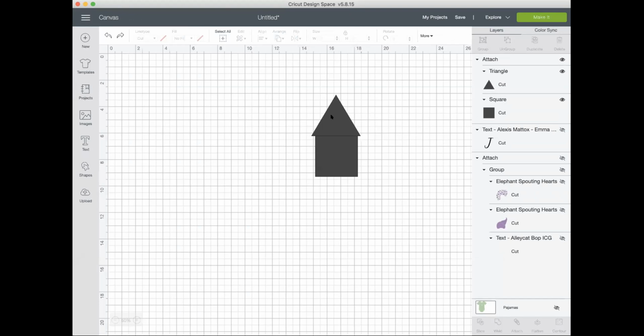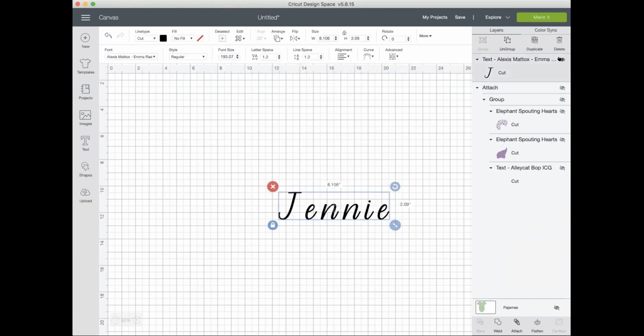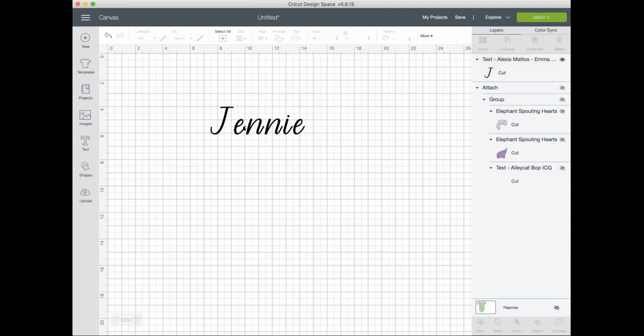The other time you might want to use the welding feature is when you're using lettering. So here I have Jenny's name in a cute lettering font, but the letters are separated from each other, and I want them to come together and be part of each other. So I'm going to just move them a little bit together by using the letter spacing up here at the top, but they're not exactly where I want them to be.